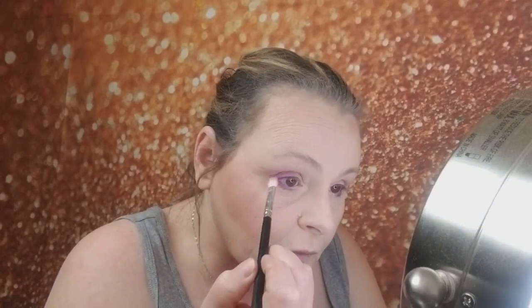I haven't decided the exact one yet, but I like to come in with a clean brush and just kind of make sure that that's all blended in and even.